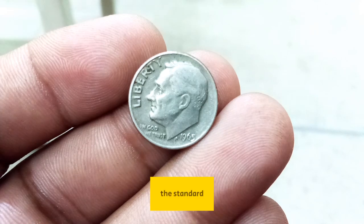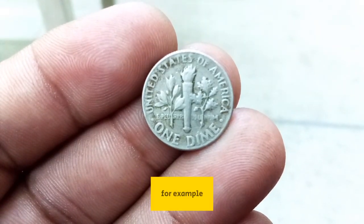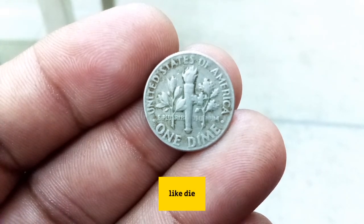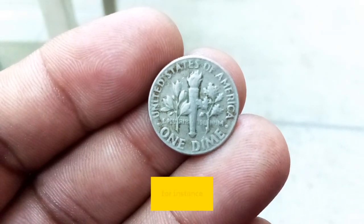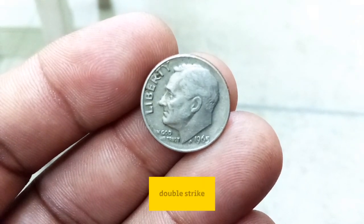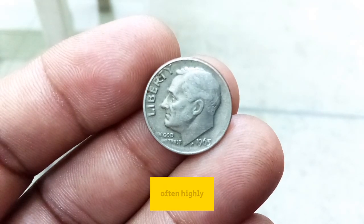Now, while the standard 1965 dime is not highly valuable, there are a few rare exceptions. For example, some collectors have reported finding 1965 dimes with certain unique features, like die errors or unusual markings, which could increase their value significantly. For instance, if you happen to come across a 1965 dime with a die crack or a double strike error, it could be worth more than just 10 cents. These types of errors are rare, and error coins are often highly sought after.